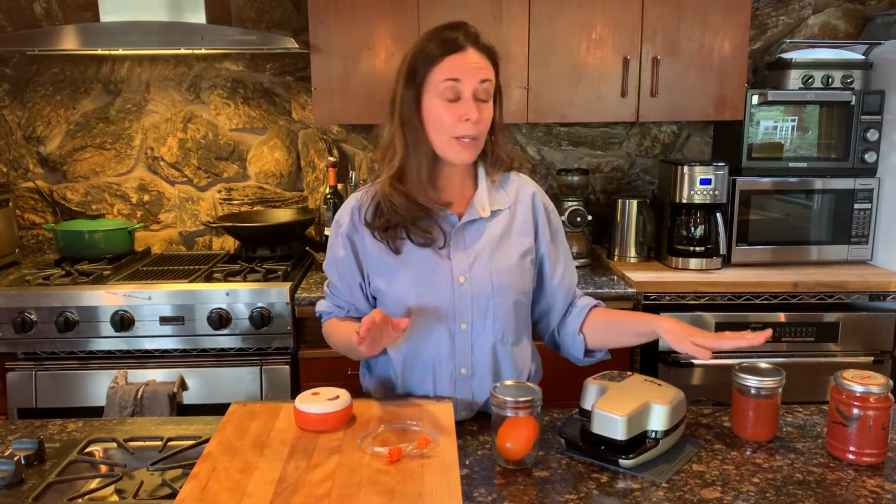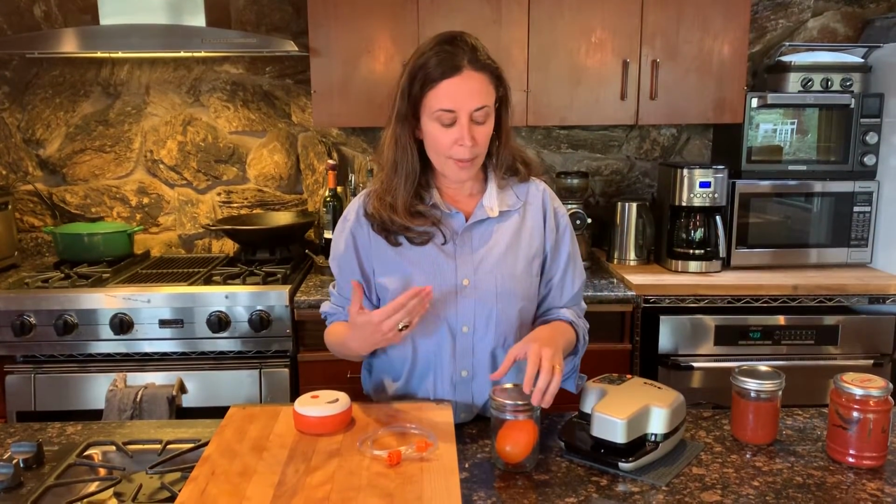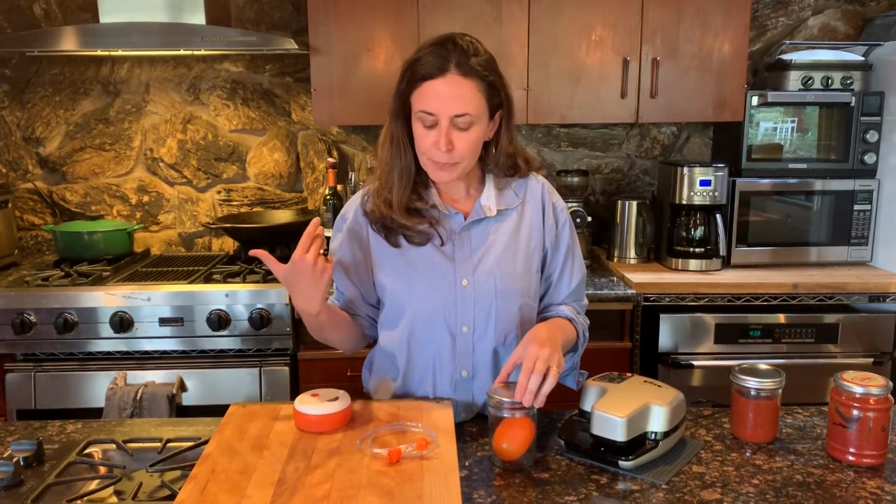It does not replace canning, and that is very important to remember. It does not replace canning. It will reseal the lid, and it will keep it fresher much longer. But for instance, if it's tomato paste, I would still keep it in the fridge because it doesn't replace canning.